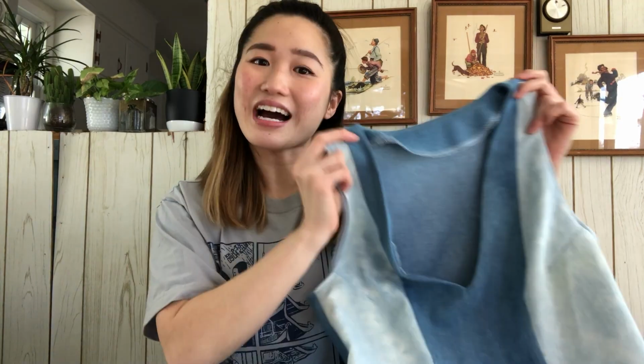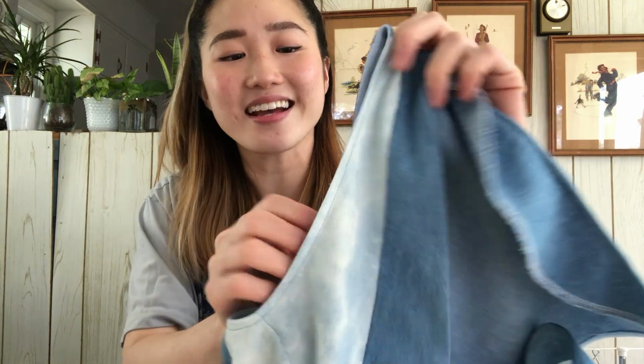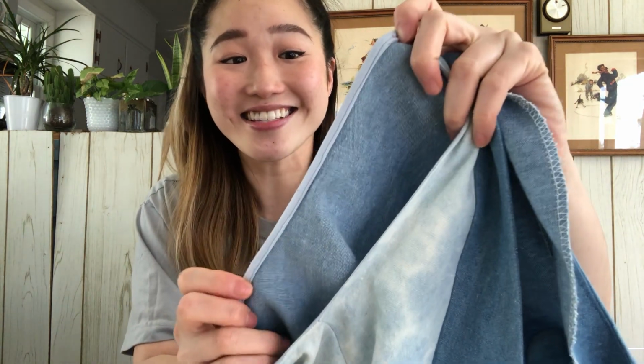Okay, new day, new challenge. I finished sewing the dress last night, and I just wanted to give you guys a closer look at the finished armhole. That's what it looks like on the outside, and this is what it looks like on the inside with the bias tape. It is so neat and it's so nice. I'm so happy with how it turned out.